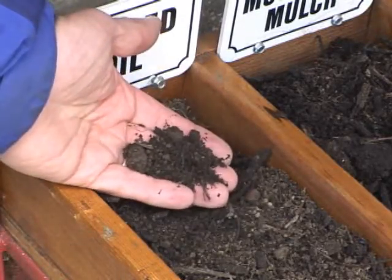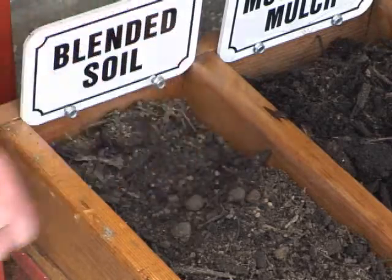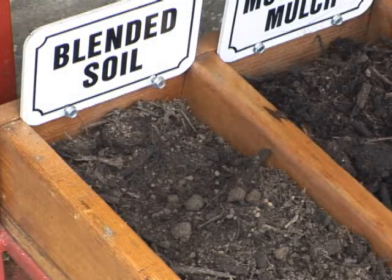By definition, it's the top 6 inches of earth. So what we've done is manufactured basically a soil where we take some sandy loam, add some garden mulch compost and mushroom compost, which is mostly steam sterilized horse manure. So it's a nice foundation for those vegetables or flower gardens. And so you have that here.